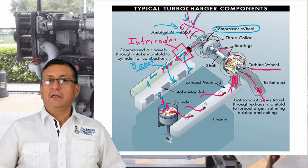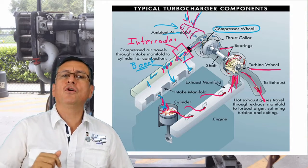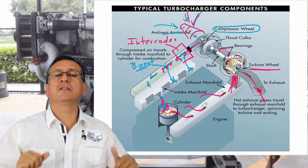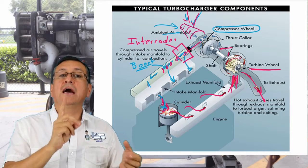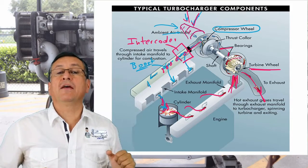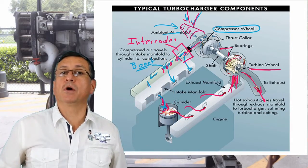Yes, my friends, there are two possibilities. There are like a 3 or 4. Two possibilities for blue smoke. What is the first one? Yes, the first one is a problem on the valves, the head valves. A problem in between the valve and the guide of the valve. A problem on the seal of the valve, correct. The oil penetrates over there, enters the combustion chamber, and blue smoke.